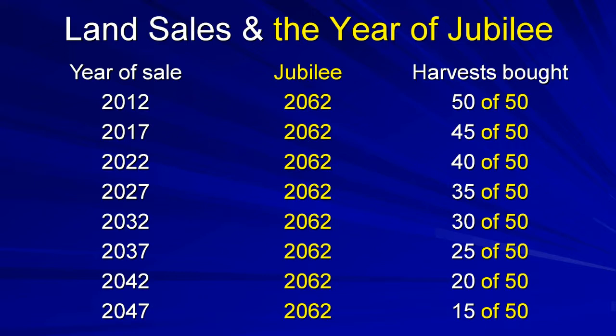So if you're buying, you're not thinking, oh, wow, we can have a real estate development, subdivide this. Ooh, we can make a lot of money on this land. No, the way that land was bought and sold was you were paying for the right to harvest until the year of Jubilee. Every 50 years was Jubilee.